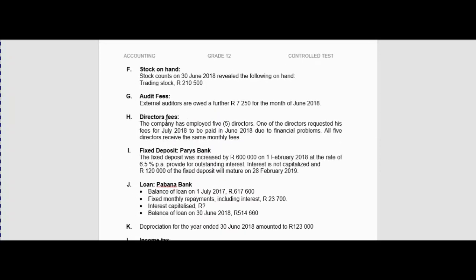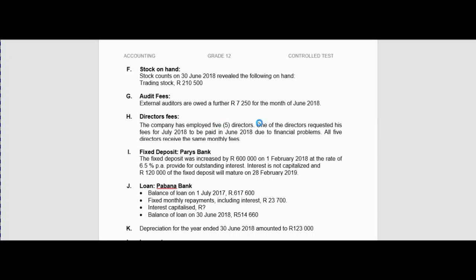Directors' fees is the next one. In this case, they tell us the company have 5 directors. Let's just highlight that. They've got 5 directors. One of them requested his fees for July to be paid due to financial problems, and all 5 received the same fee. So what that means is 4 of them got their normal 12 months, but the 5th one got an additional 1 month because he got July as well. So if he got an additional, it means he got 12 plus that one, 13. So 4 got 12 months and 1 got 13 months.